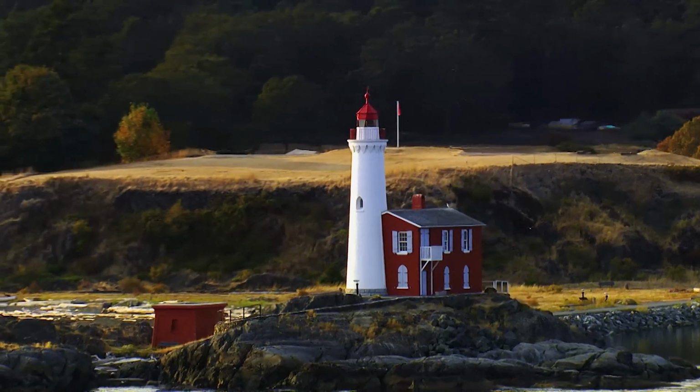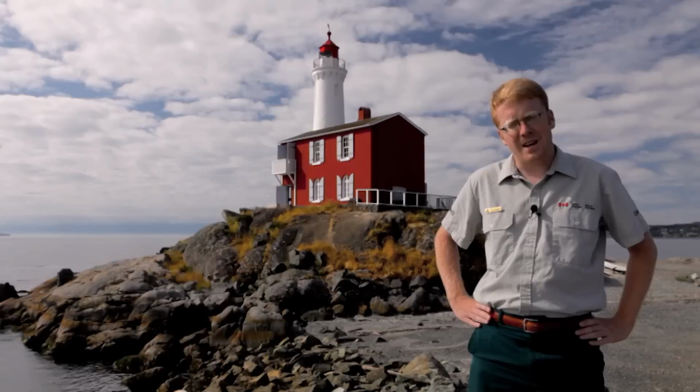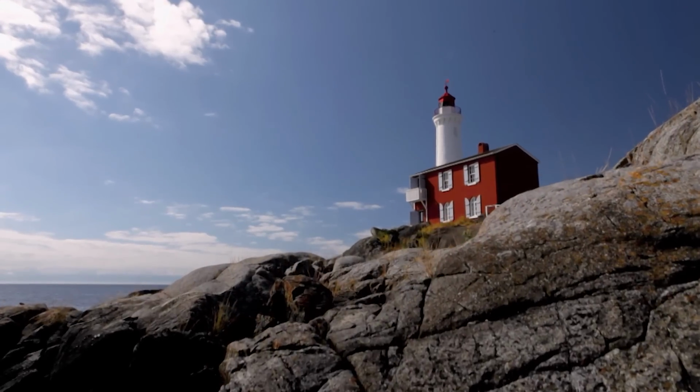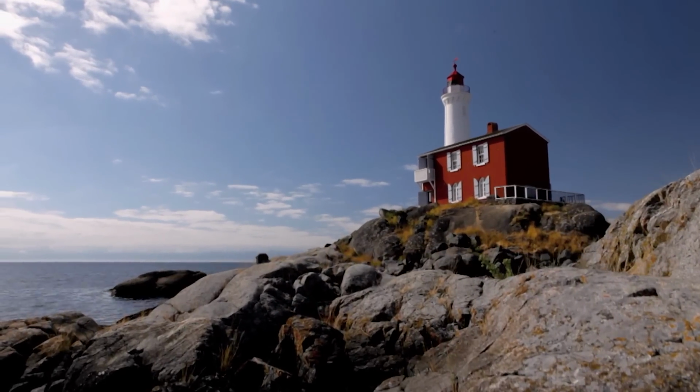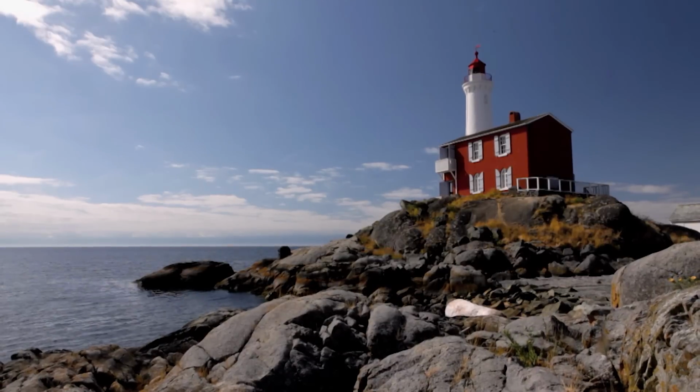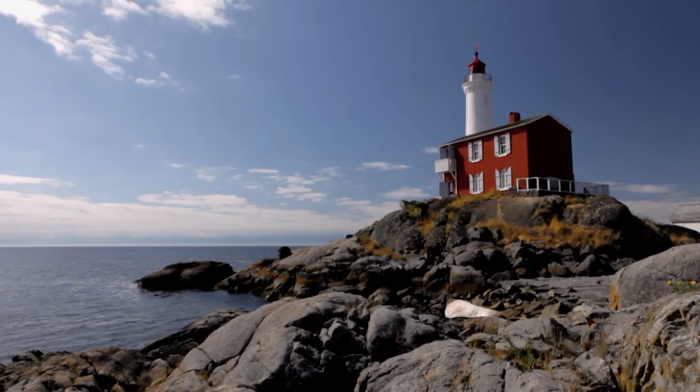It's definitely one of the most photogenic sites in the area, and a lot of people see the lighthouse, even a lot of people who haven't even been here, see the lighthouse as a symbol of not just the West Shore area, but of Victoria. But it really does represent the connection between Victoria and the ocean.